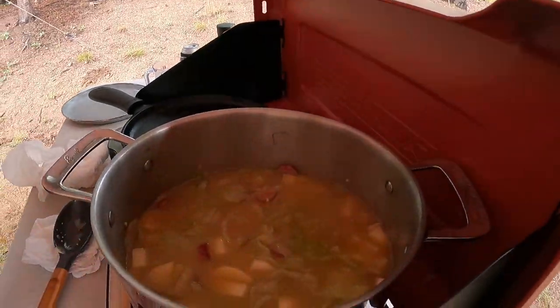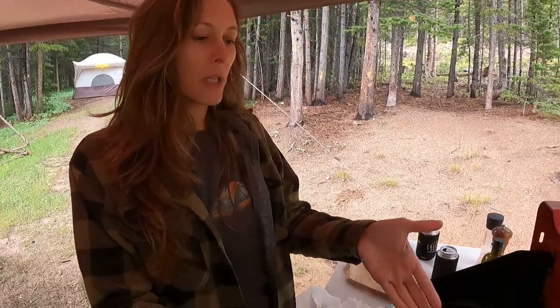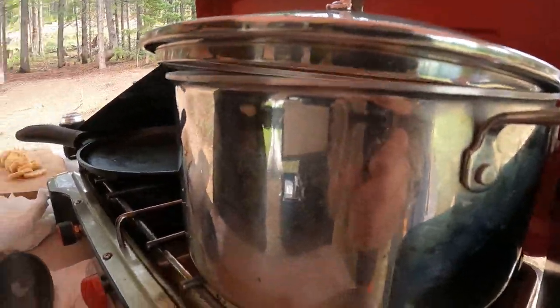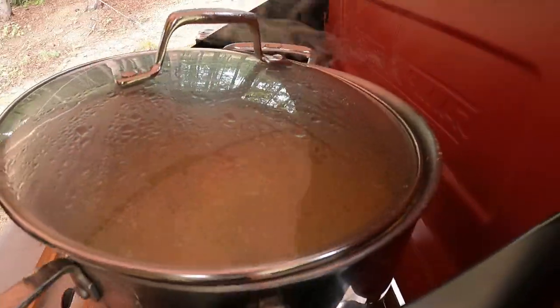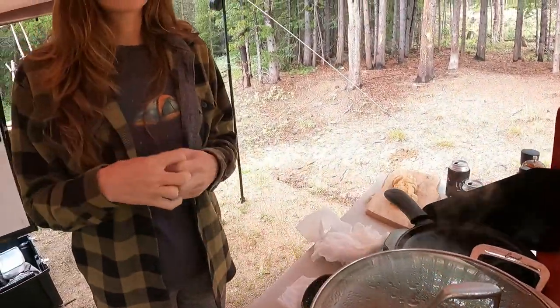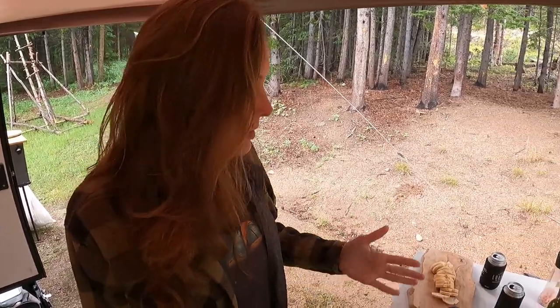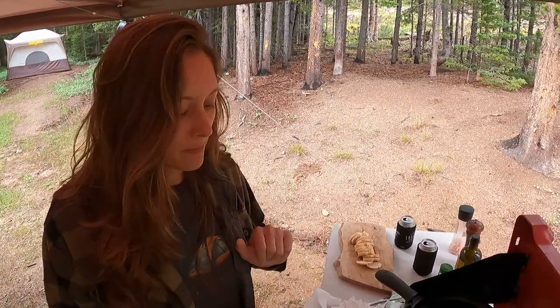All right, it's covered. And I'm going to bring it to a boil. This is now boiling, and I have covered it with a lid, leaving it askewed a little bit to release some vapors. And we're just going to let it soak up all the liquid and cook the potatoes. Once that is done, it is ready to eat. While that's happening, I'm going to toast some bread.